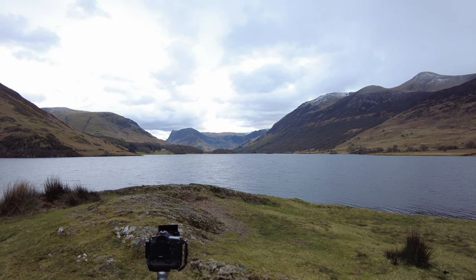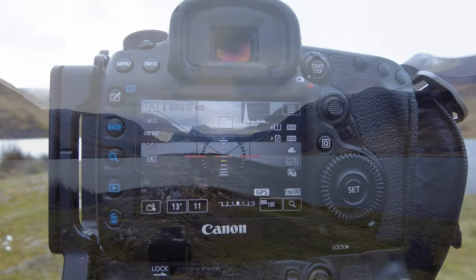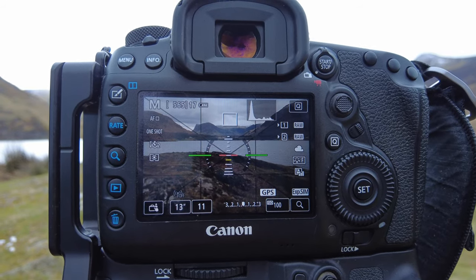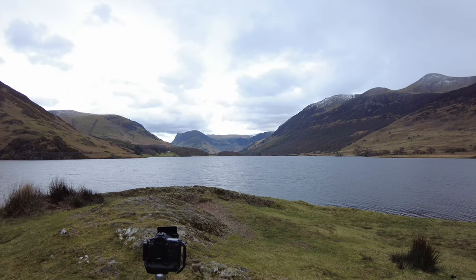If you look at the back of the camera, you'll see it's a long exposure. I think it's a 13th of a second, f11 and 100 ISO. That's to smooth out the lake.